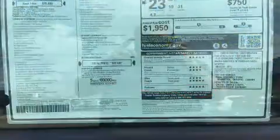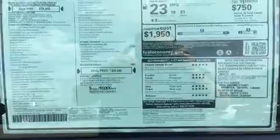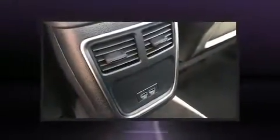Like heated seats, front and rear reading lights, one-touch window functionality, voice-activated navigation, a built-in garage door transmitter, front fog lights, remote keyless entry, and much more.